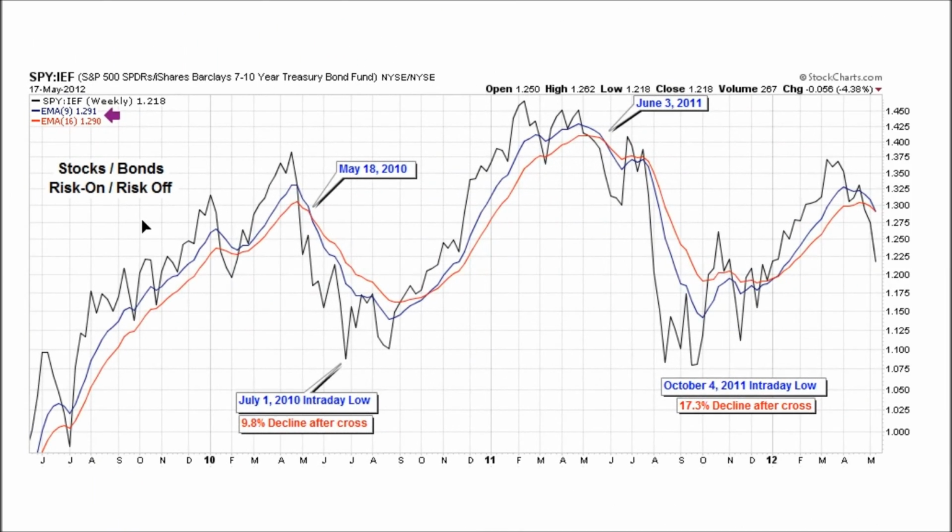Here we're looking at one of the charts that we use in our proprietary market models. This is SPY, or the S&P 500 ETF, as a ratio, SPY divided by IEF, which is the 7 to 10 year Barclays Treasury ETF. So you can think of this as the ratio of stocks to bonds, or the ratio of risk on to risk off. When the ratio is rising, risk is in favor. When the ratio is falling, bonds are in favor, or risk off is in favor.